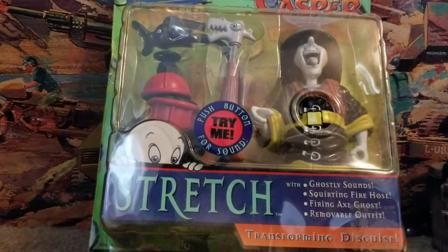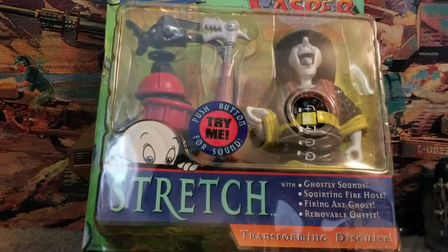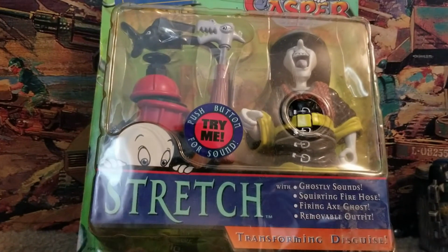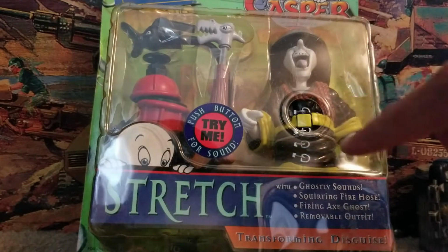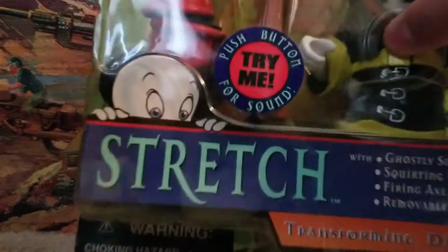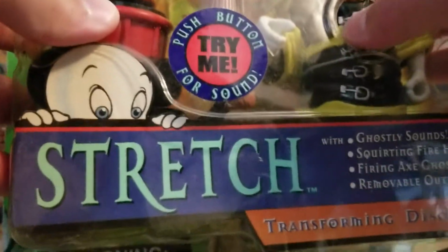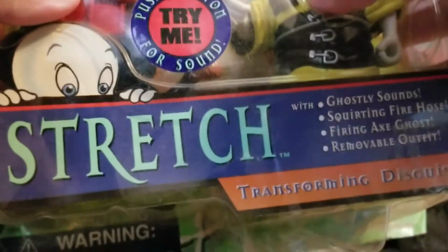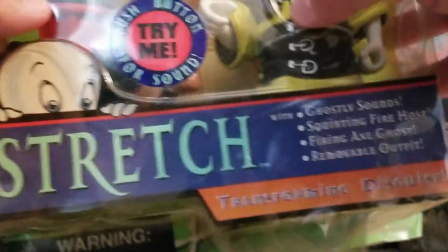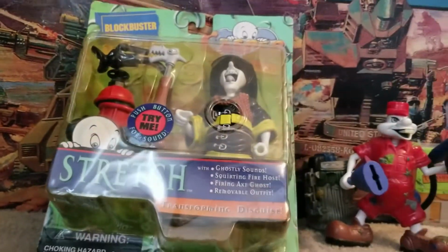This here is Stretch. He has ghostly sounds, a squirting fire hose, a firing axe ghost, removable outfit, and a transforming disguise. He makes noises, but listen. It doesn't work. About an hour ago when I pressed this button, it made a weird little kind of sound, but I guess now it's totally dead.